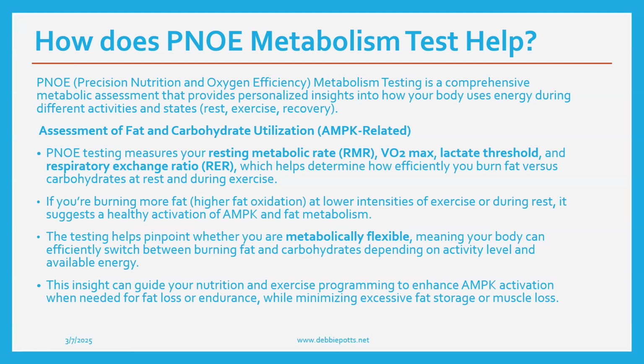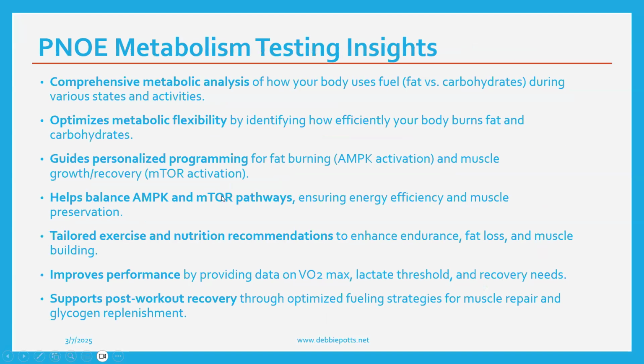If you're burning more fat at low intensities of exercise or during rest, that means healthy activation of AMPK and fat metabolism. Testing helps pinpoint if you are metabolically flexible, meaning your body can efficiently switch between burning fat and carbohydrates depending on activity level and available energy. So this is how we can create a personalized nutrition, exercise, lifestyle program and supplement where needed to help reach your goals. So we're minimizing excessive fat or muscle loss, right? So it's all important. Less fat, more muscle.